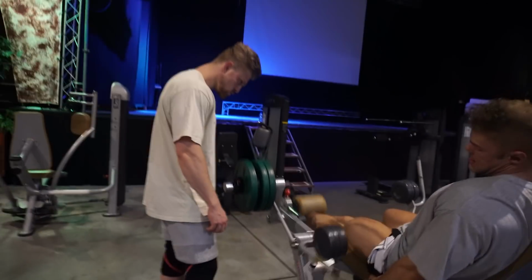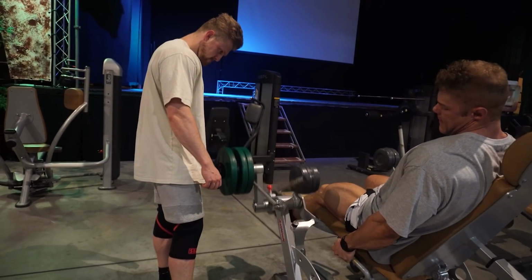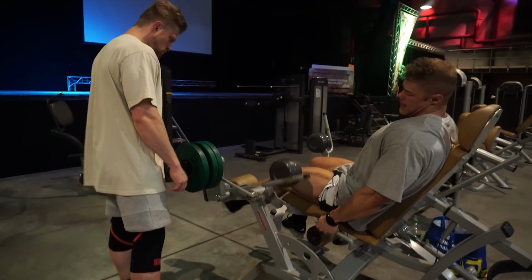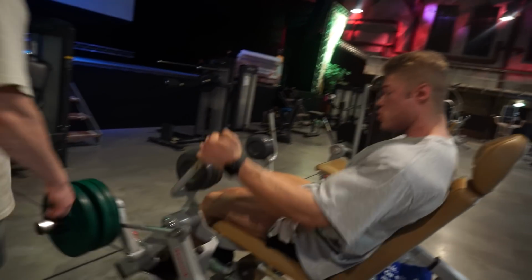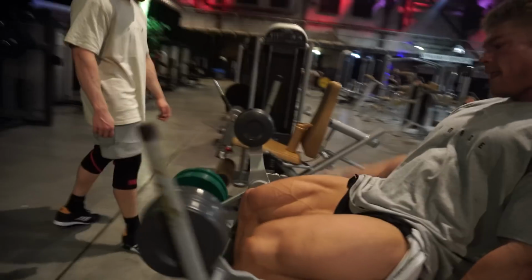But what I mentioned about the weight is, with the leg extension and with the possibility of getting a maximum shortening of the muscle at the top, if you use a heavy weight, you won't be able to fully shorten the muscle at the top. And that is exactly what makes this exercise so unique.